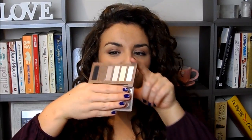Then the next question is the best for travel, and I've got two here that I thought I'd mention. The first one's a very obvious mention, and it's the Urban Decay Naked Basics palette. This is the first one. Everything you'd need, you've got the black to smoke it out or to use as a liner, all these day shades.